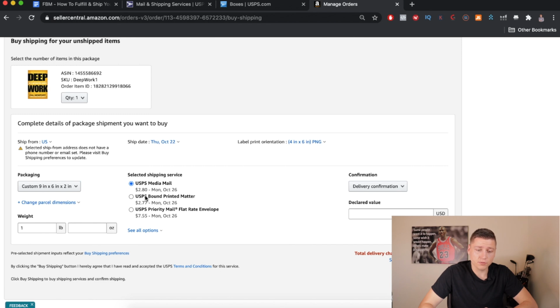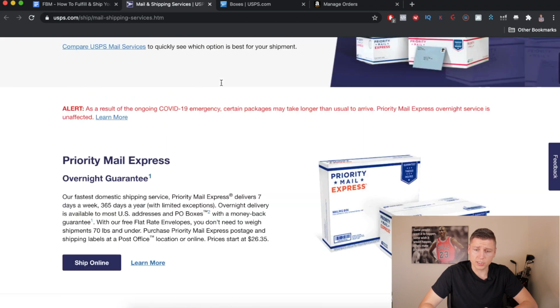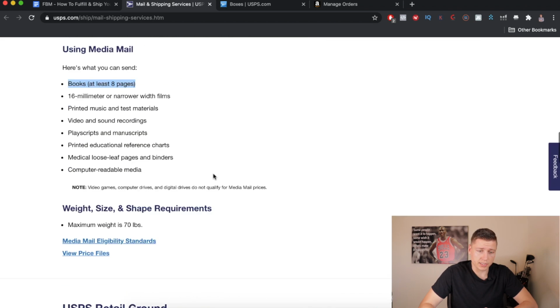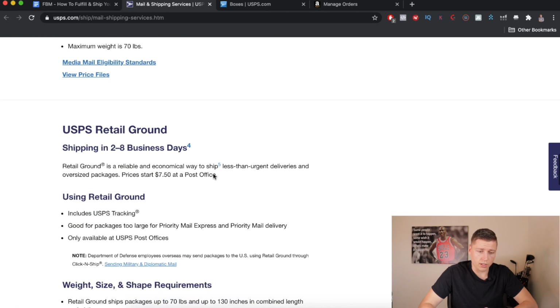Bound printed matter too. So this must be something, this must be about books. We can look this up. We'll probably just search this if we really wanted to figure it out. But media mail seems like it fits us and it's 3 cents more. So that's all good there.